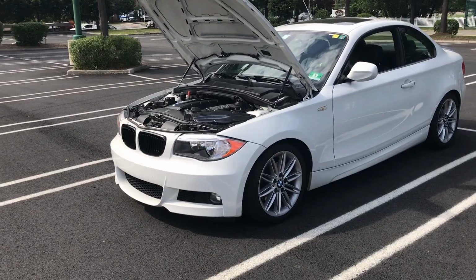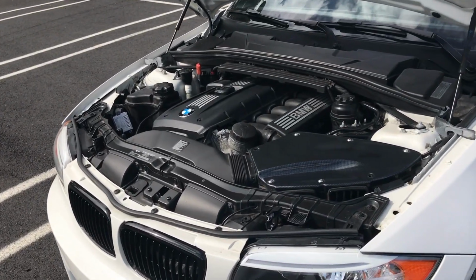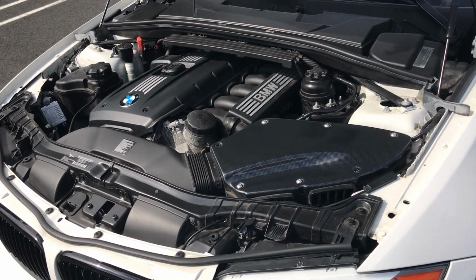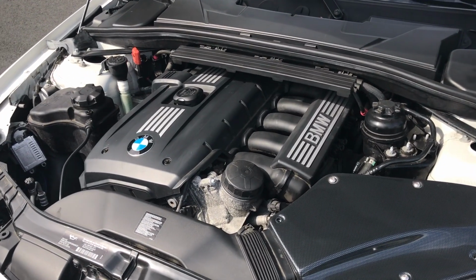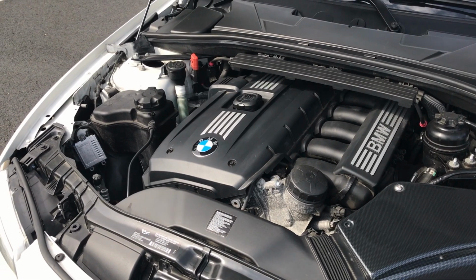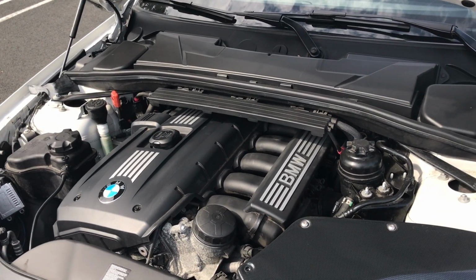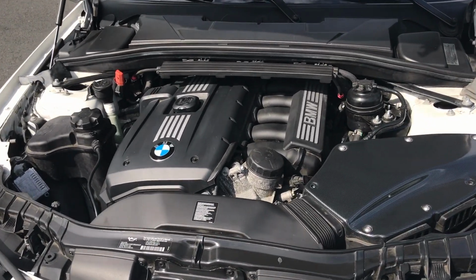Moving on to what's underneath the hood of this vehicle. We have the N52 inline 6-cylinder motor. The only modification that I did to this car was the AFE intake. It's just a carbon fiber top, and it has a drop-in air filter. Besides that, it's a very clean engine bay. I try to keep it as clean as possible. The future modification would be the Stage 3 DISA intake.